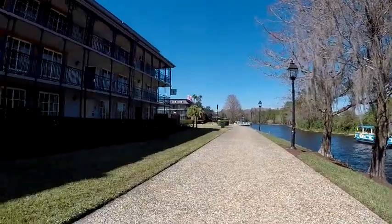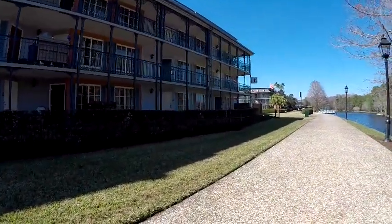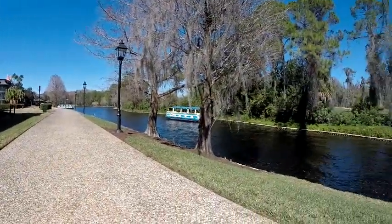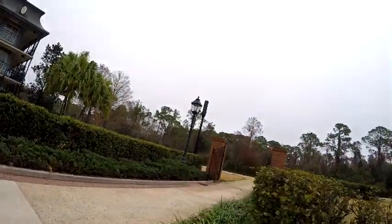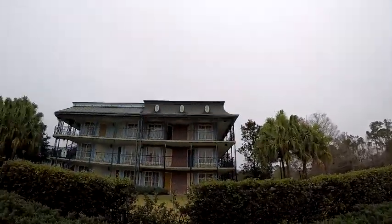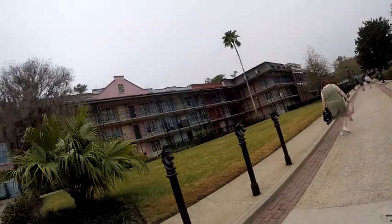So anyway, that's our hotel there. It's very pretty, certainly a lot prettier on a nice sunny day, I'll give it that. We've just left the building there, and just over there is the river, and you can probably stroll along there to the front. That's the next building, building number 2, and oh look, little horses.